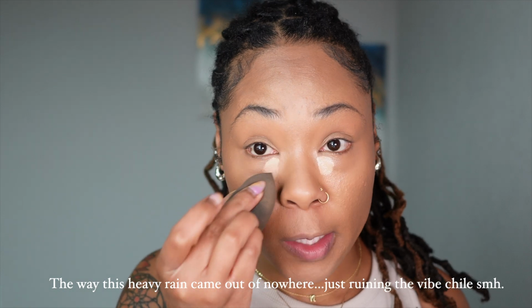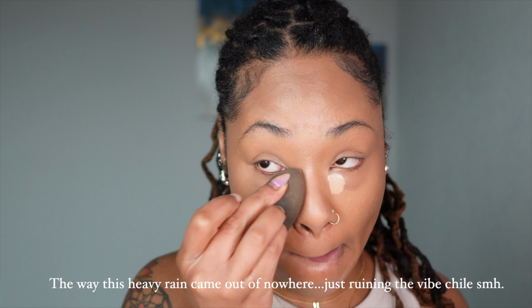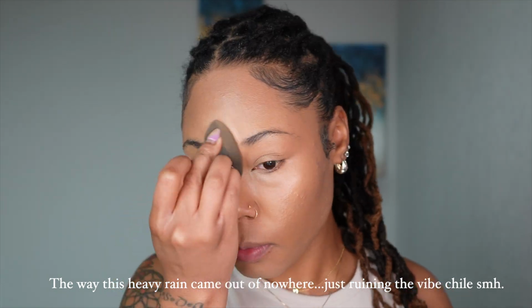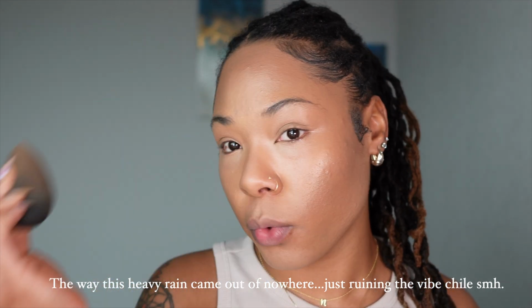Okay, so I have gone ahead and done my bronzing. So now we have a little bit more warmth to the face. I'm gonna go ahead and blend out my lighter shade of concealer here. Okay. Give a very good brightness to that inner corner. I'm gonna bring a little bit more up here on my forehead again. Wow, this looks really good with my cream contour.